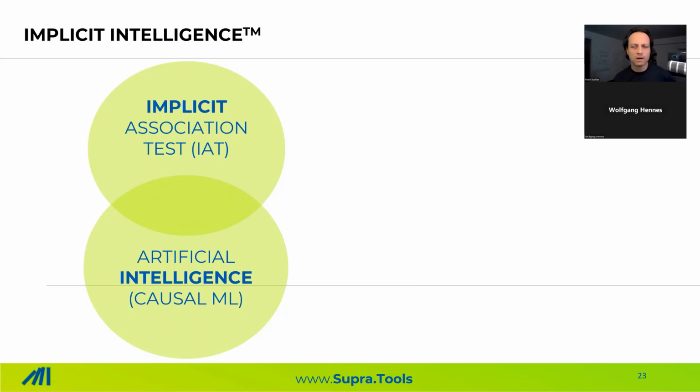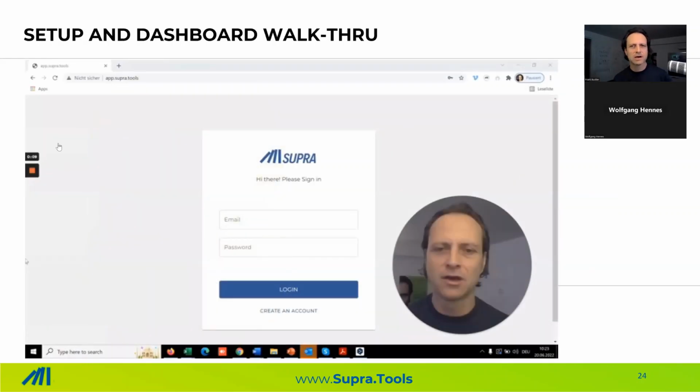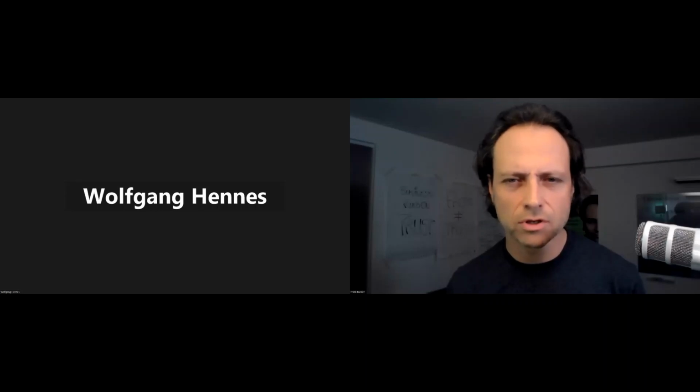So there are longer articles and study reports which drives you through the methodology. And if you're interested, we can guide you in a one-on-one in this as well. But I think you would be more interested now in actually seeing how you basically set up such a study. And for that, I try to share my screen and show you.